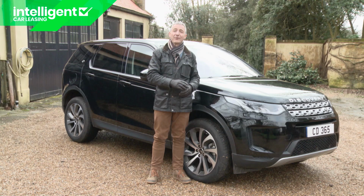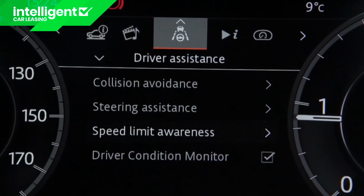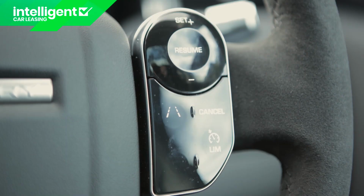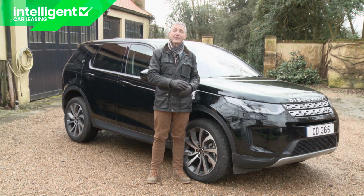By and large, what you get on top of the features we've already mentioned will depend on the spec level that you choose. Now, as I mentioned earlier, S-Spec adds traffic sign recognition, while SE-Spec adds blind spot assist. HSE adds high-speed emergency braking and an adaptive cruise control with Q-Assist package. Now, the Q-Assist element of that is a feature that you can set in a traffic jam so that the car can handle irritating, very low-speed stop-start motoring without driver intervention.